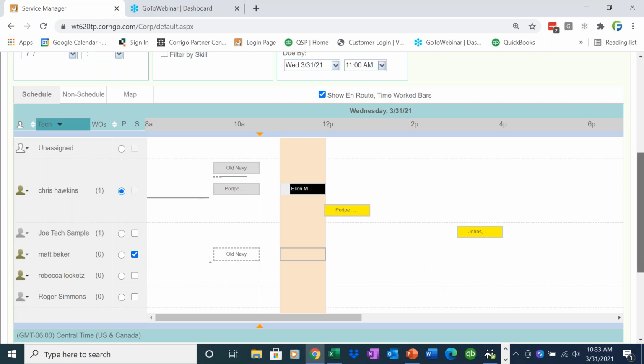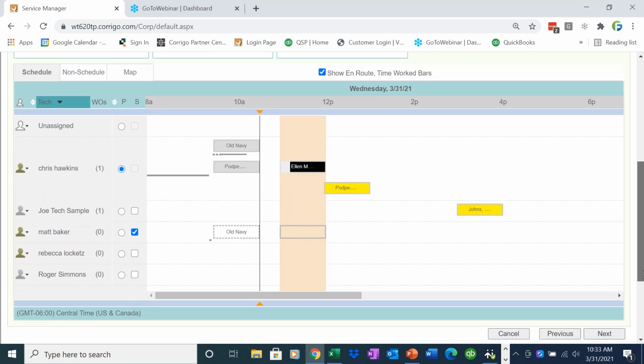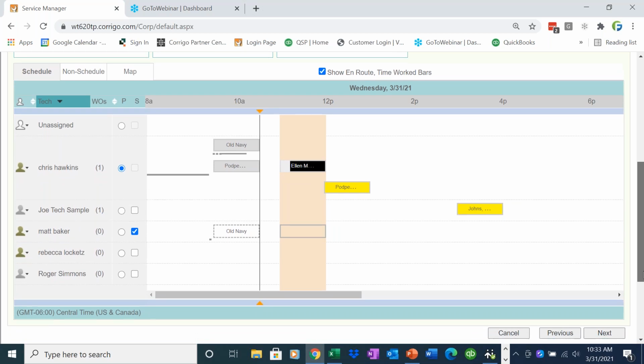So I'm going to go ahead and bring up both my Android and my iPhone on my iPad, and my Android up on the screen, so you can see what happens when the secondary technician, the helper tech, say, arrives ahead of the primary technician. So what would that look like from a time tracking standpoint? We're going to go over that.